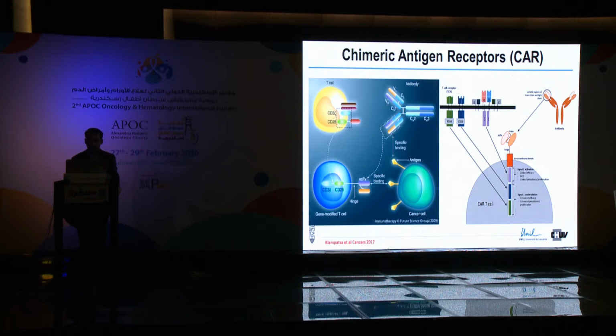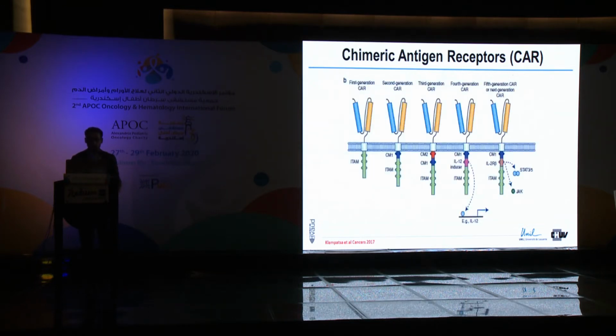So when you have these two domains, you have a second generation of CAR T-cells, so you have either 41BB or CD28, and if you have both, you have a third generation, and now we have also fourth generation and fifth generation of CAR T-cell, and you can also introduce some interleukin activator.